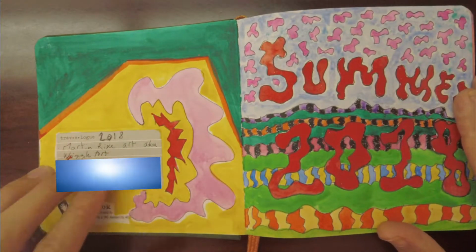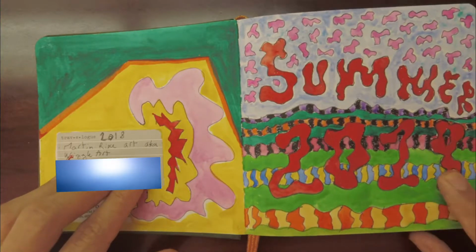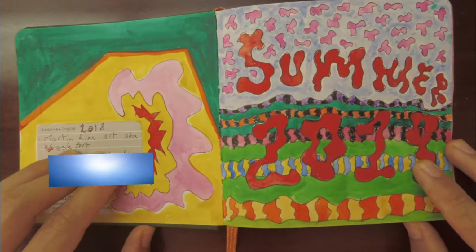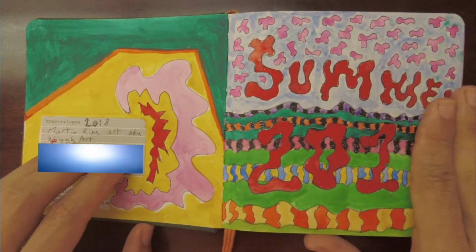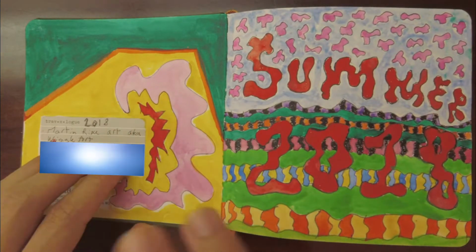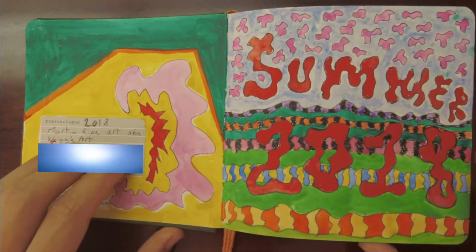So let's hide this. You don't need to see my address necessarily. Yeah, so welcome to the WiggleArt world. I did this when I first got the book, and I did this illustration later on. I remember at a museum in Spain, I want to say it was in Malaga. I did that.